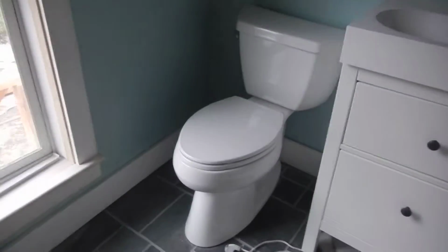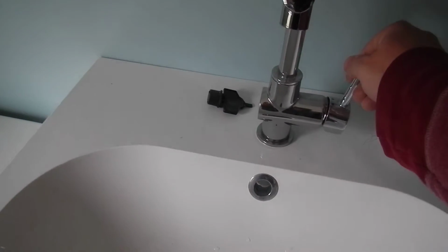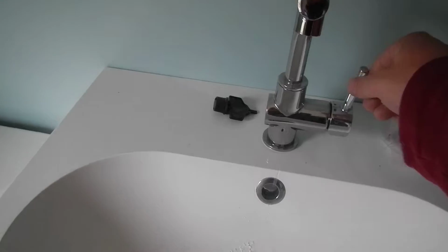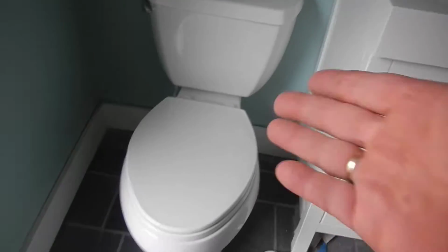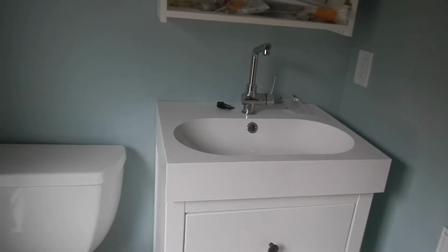We have a sink, medicine cabinet, toilet, vanity. Look at this. There's water. Toilet flushes, heater. This room is more or less done, except for electric. Looks like his one wire is way too far out, and that one's in anyway.